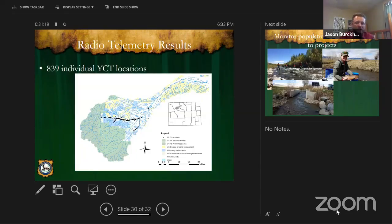Using radio telemetry helps us not only identify how successful some projects are, but identify other projects as well. This project was done in conjunction with the Upper Sunshine Diversion. Every one of those dots is a radio location tag, an individual location of a radio tagged fish.